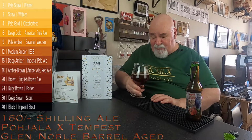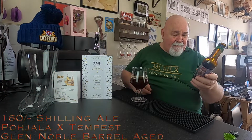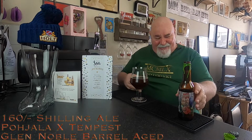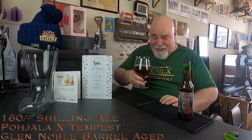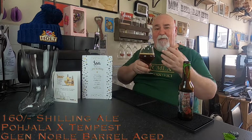No carbonation to speak of, no head to speak of. Don't know what the ABV is on this. It's 13.2% ABV. So it's not a session beer. Let's get a wee smell. I've got my new beer runners as well. Oh my goodness, that's full on.